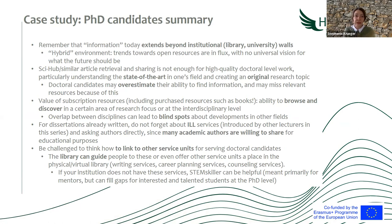And many researchers, you'll find, know about one database, like they know about IEEE, but they don't understand that there are other disciplines working on the same area. So if they're not using a library search engine, they miss developments in other fields.